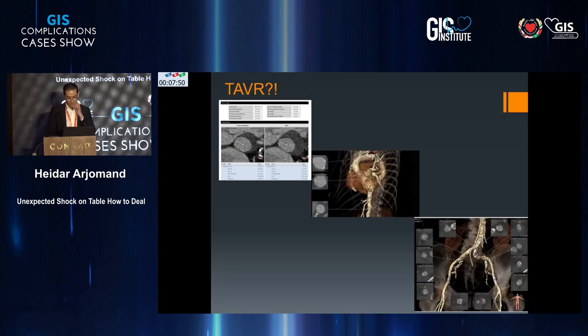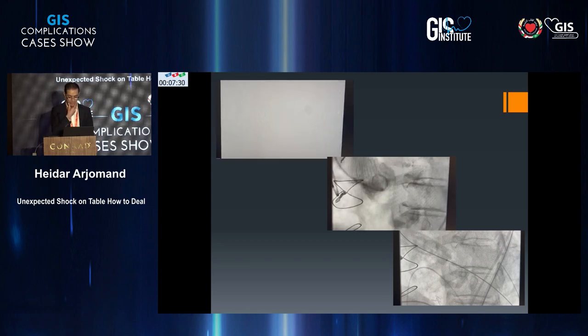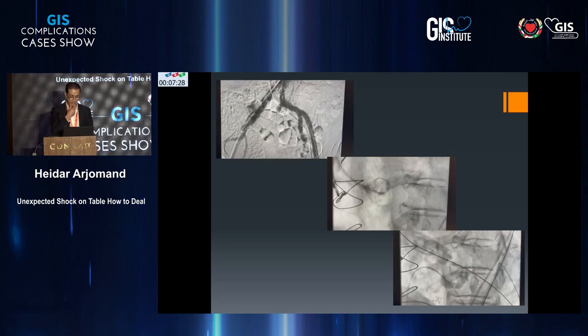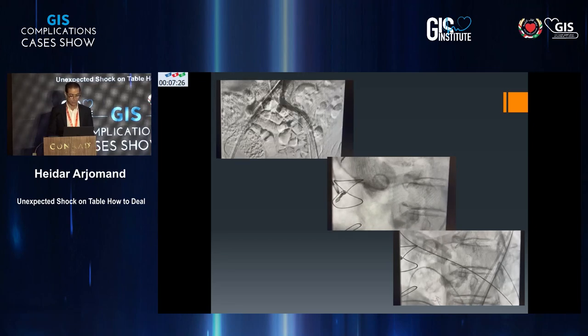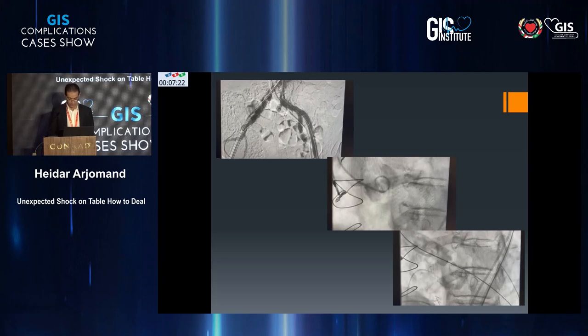These are the CT analysis of her TAVR eligibility: good femoral access with calcification, but doable. Given her declining any antiplatelet therapy, or at least dual antiplatelet therapy, we decided to go with the strategy of TAVR rather than considering PCI at that time.